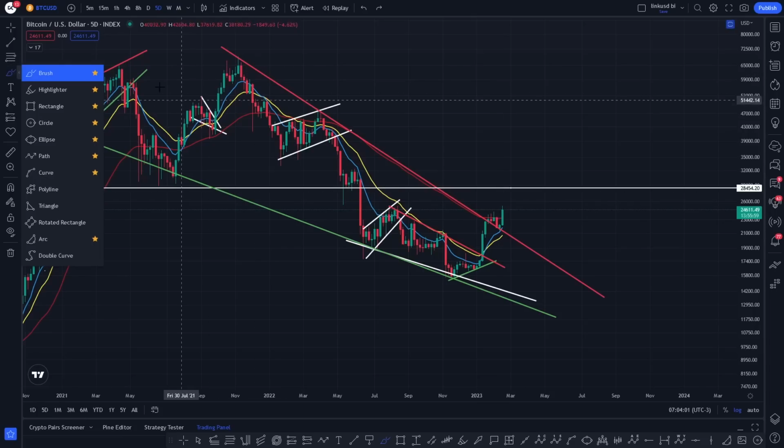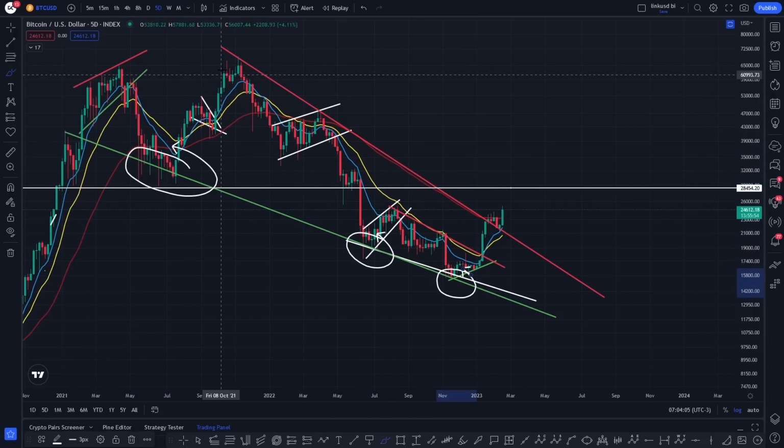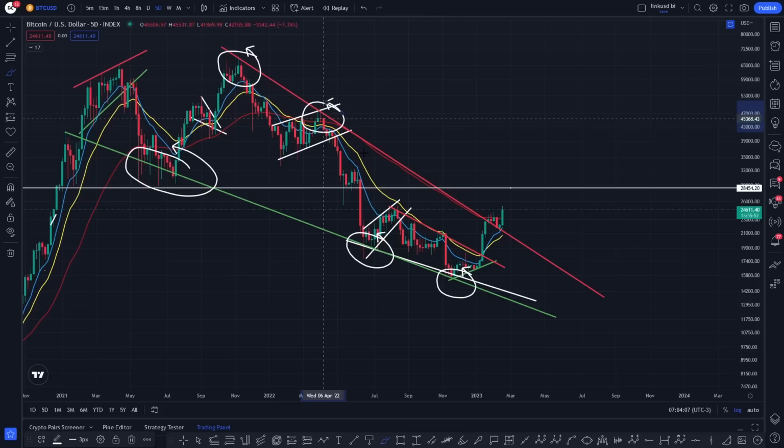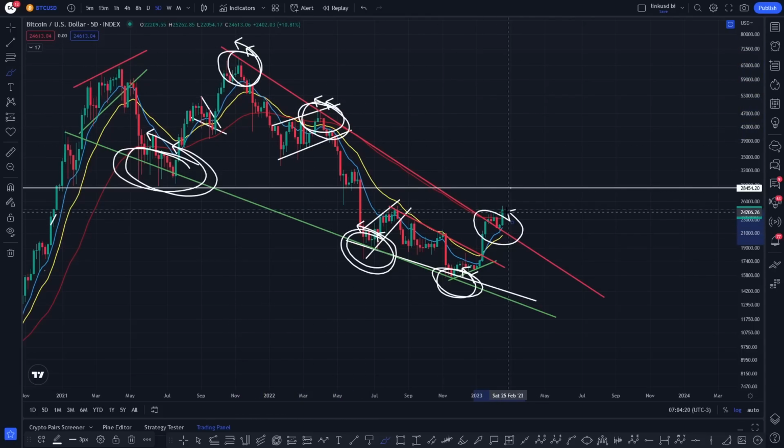So in my opinion, Bitcoin has actually formed this massive wedge. You've got these 3 points of contact. Like I said to you, always look for 3 points of contact in these patterns. We've got that first point of support, the second point of support, the third point of support. We've got the first point of resistance, which is what created the wedge. We've got the second point of resistance, and you do usually break a falling wedge on the third point of contact, and boom, we've broken out.